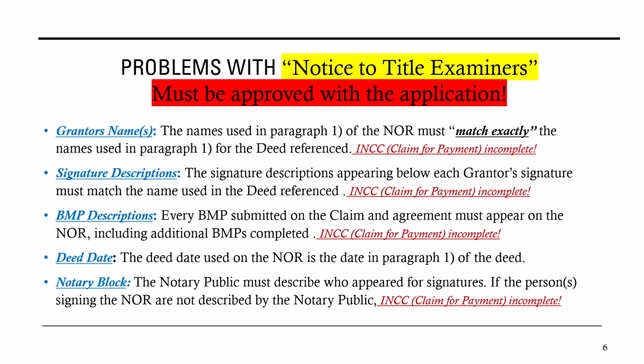The general problems that everyone throughout the state encounters with preparing an accurate and correct notice to title examiners begin with page 1 of the NOR, paragraph 1, which is the grantor's names. The names listed on this first page of the NOR must be exactly as they're shown on the deed that's referenced. If the names are spelled out completely, the names are spelled out completely on the NOR. They must be exactly the same. Also, these same grantor's names descriptions go underneath the actual signatures on page 2 of the NOR. The signature descriptions appearing below each name must be exactly as they appeared in the deed reference, paragraph 1.